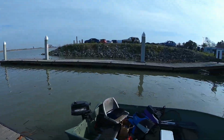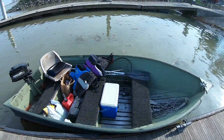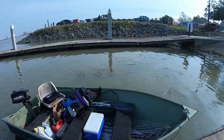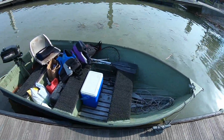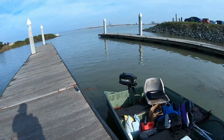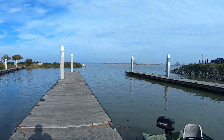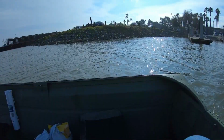Yeah. Check it out. We got the little Rich Rod boat going on right here. We're about to get on some stripers out here. We're gonna be doing some fishing out here for some sturgeon and maybe some stripers. Stay tuned. I'll let you know as soon as we catch a fish out here. All right, let's go.